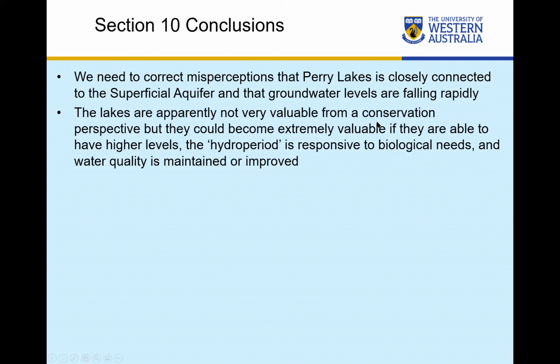Now, the lakes are apparently not very valuable from a conservation perspective. If you look in there, you see all these weeds and things like that, and maybe there's not as many birds as there used to be. But this is my impression: they could become one of the most valuable lakes on the Swan Coastal Plain because it's going to be the only lake where you can actually raise the levels. You can alter the levels to be what you want.